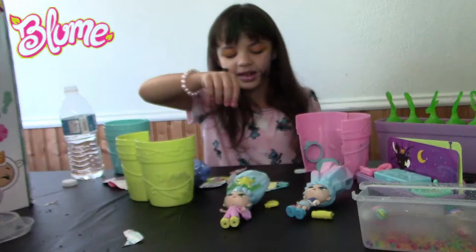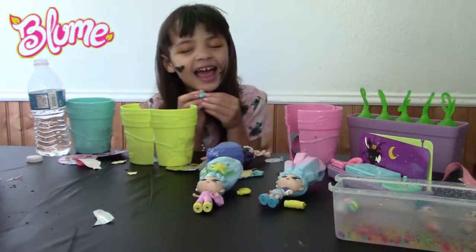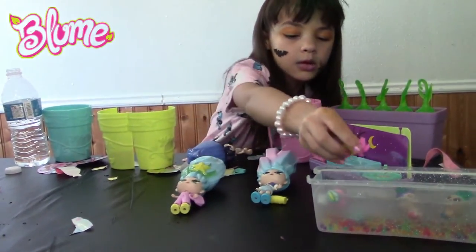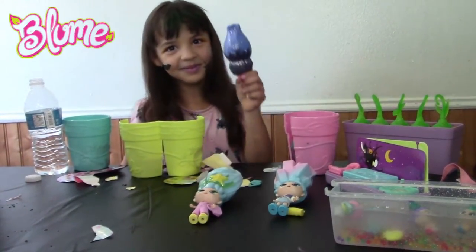What? Why am I in love with a purse? Here is the purse. There, you can go with them. All you little guys can go swim with the Orbeez and the little babies. Adorable.